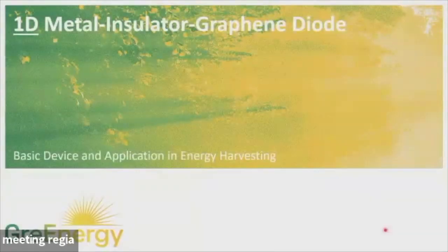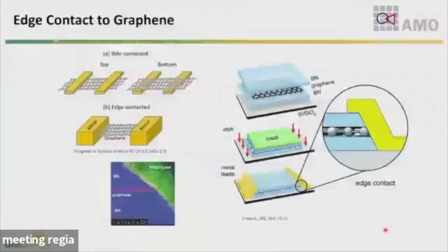I think we have talked a lot about this metal insulated graphene diode. Now we go one step further. We have talked about the edge contact. Normally, if you want to contact graphene, there are different configurations. For example, you can contact from the top or from the bottom, which we call side contact. And then you can also make a contact to the edge. The advantage of edge contact is that the carriers are more efficiently injected into the channel in this case, because they are somehow bonded to this contact.